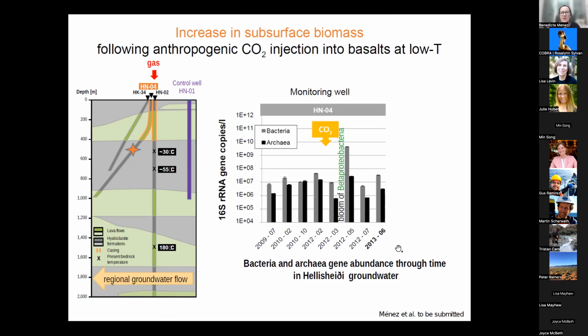So once again, you can see on the x-axis the evolution with time, with the first dot being related to the pre-injection state. The highest concentration in DIC, as it was observed using tag sequencing, directly relates to the bloom of Betaproteobacteria. So it was really a huge increase in biomass, and we have in groundwaters an increase by a factor of 500 compared to the pre-injection state.